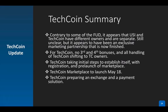This would require them to purchase some products and spend some money on our behalf to set up this barter system. So that's actually interesting and encouraging. And they're also telling us that the TechCoin is preparing an exchange and a payment solution and other things to come. No talk whatsoever of an independent exchange. This is their own exchange.